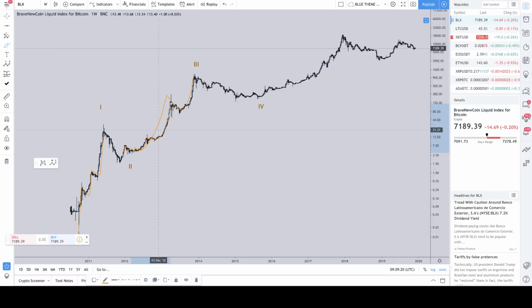So that's why I don't see this particular count as viable, or I guess you could say it's viable, but I find it less likely than the alternate count, which is my main count. And again, that main count, with this being a very clear 1, 2, 3, 4, 5 for the third wave, and then the fourth wave and the fifth wave, completes our first major wave 1 up here. All right. So 1, 2, 3, 4, and then 5.